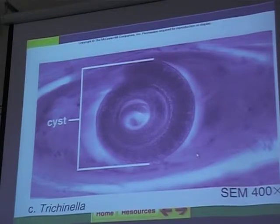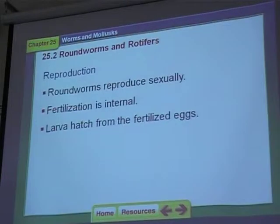Why can't it develop into an adult in its original host, like a pig? That's just not the way it works. It has to go through a time period where it's forming the cyst and growing. If the pig got eaten by a bear, would it get in the bear? That's right. That's exactly right. The bears are immune, but I was wondering if it had to be in a human. Roundworms reproduce sexually.